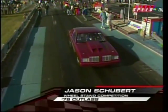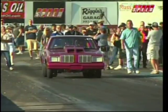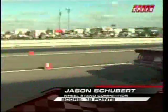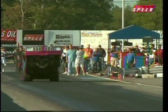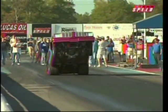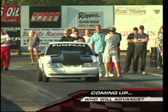Gives me goosebumps. Here's the guy known to be the king of the wheel stand competition. Clearly a great wheel stand. And that is the guy that Lugnuts was talking about earlier that flipped that thing 7, 8, 9 times. This time, nice and straight, lifted the rear tires off the ground. Jason Schubert's car does a real good job right there. He actually rotates the rear tires while he's up on the wheelie bar. All right, we'll continue on here.